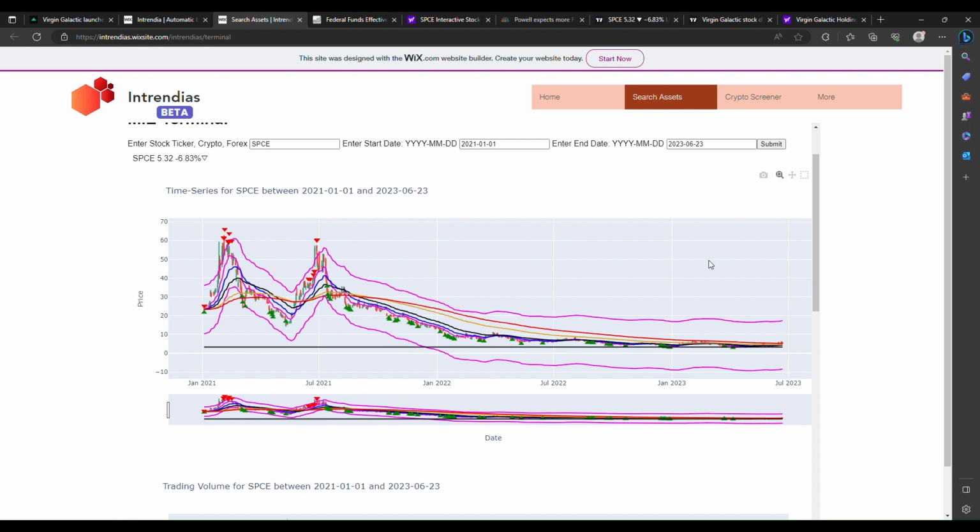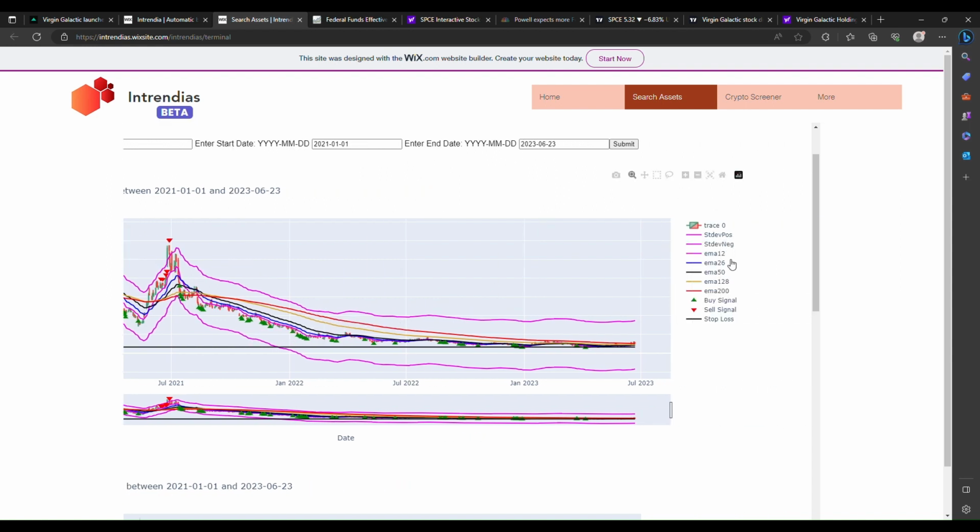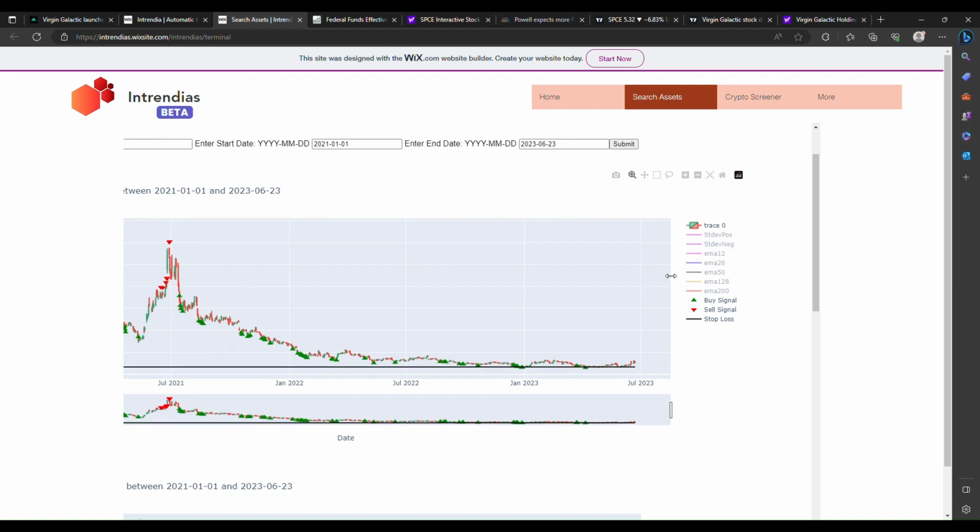We see this output for space. This is the standard deviation positive line for the EMA 20. This is the negative. And we see a bunch of EMA lines that I could toggle through. So I'm going to remove these just so that we could actually see the candles. You actually also get a stop loss line. And let's remove all this.